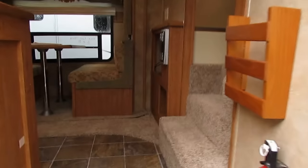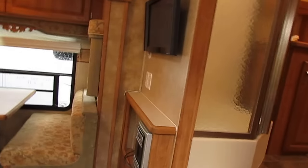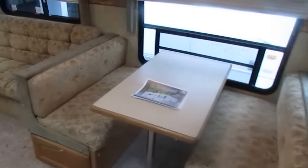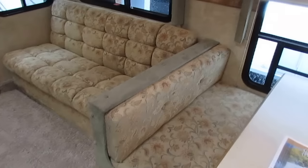As we step inside, folks, I mean, this is a nice clean fifth wheel. Now, y'all excuse me for a second. I'm going to wipe my lens because it's just drizzling enough out there to make it hard to shoot. And I certainly wasn't going to wait, because it's not going to clear up until tomorrow.